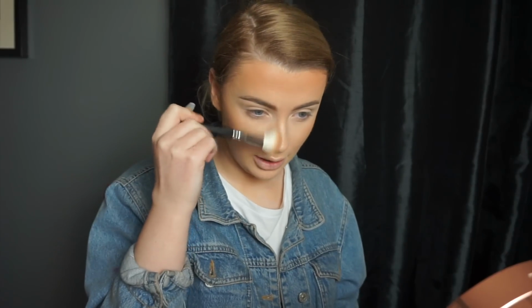Around the sides. Slightly down the bridge of the nose, just whatever is left. Or sorry, down the sides of the nose and around the tip of the nose. Under the jaw. And then just bring it down the neck slightly.